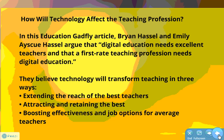How will this affect the way that we teach? Fundamentally speaking, and I would agree with Brian Hassel and Emily Hassel, who argue in this recent article that I took from Marshall Memos. They say that digital education needs excellent teachers, and that a first-rate teaching profession needs digital education. We are at a place in time where both need to be met.